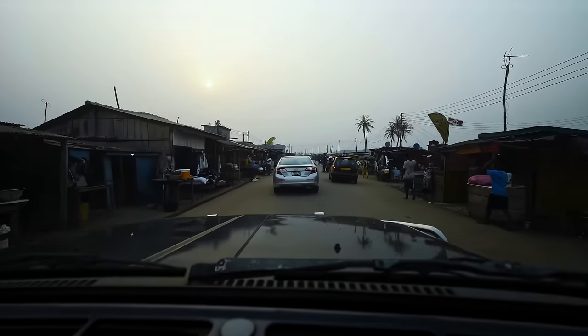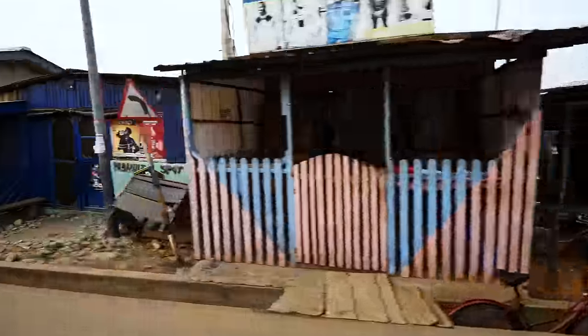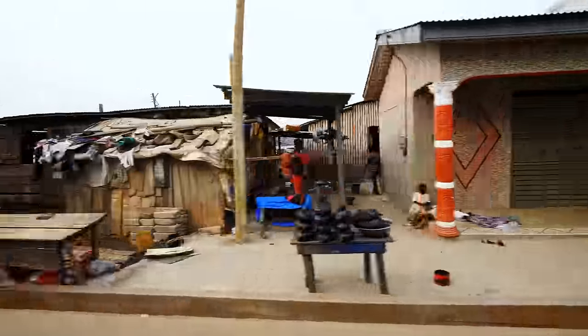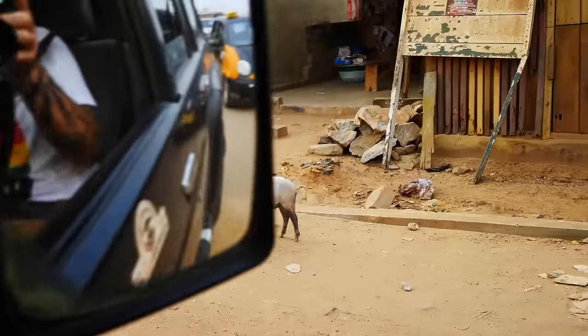Right now we're passing through the fishermen area. Over here we have the fishermen boats. We have a mini market, right? You can smell the fish. That's where they smoke the fish. So they smoke, they dry, they do everything here, yeah. Right? So there's a seafood market over here.